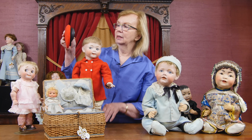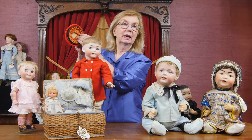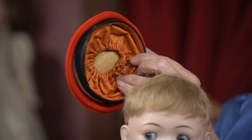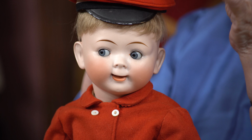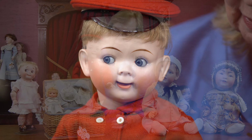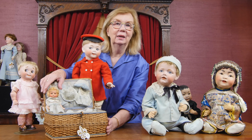His hat is really a little surprise because his hat was designed to be originally a candy container and then to be used by a child as a hat. So you can go in your doll room and peek under all your dolls' hats, see if they're really candy containers. And then everybody's favorite, Just Me.